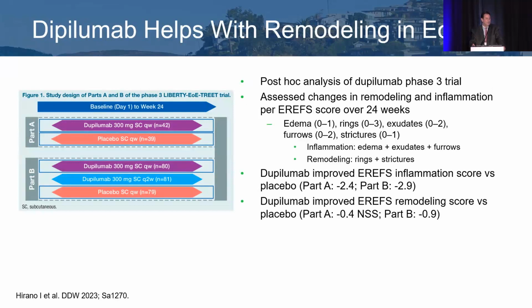The pivotal trials, published as one manuscript in the New England Journal of Medicine, are a really very good read. I encourage you to take a look at that. Evan Dellon is the first author there. What that article describes is their phase 3 trials, and there was a part A that you can see graphically up there, and then a part B, and there's even a part C to these trials, different doses in these two different parts A and B.